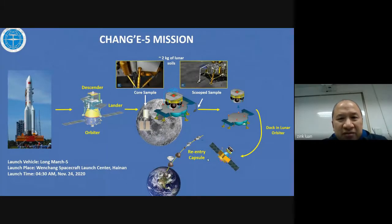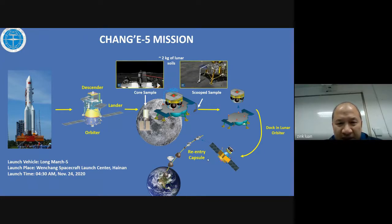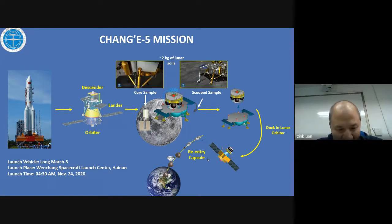My talk will include two parts. One is about the mission schedule, and then I want to introduce how important the sample is and what we might learn from the study of the sample.